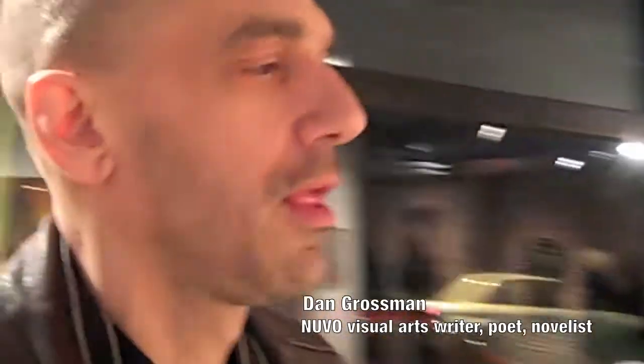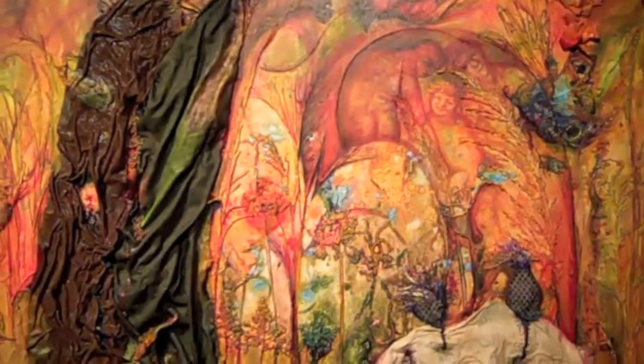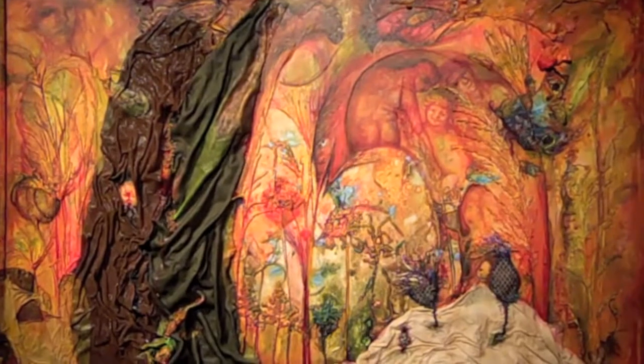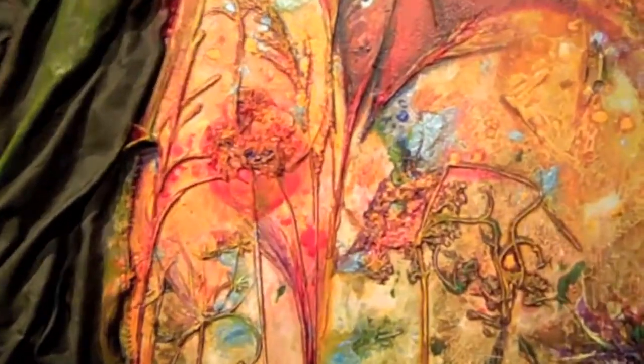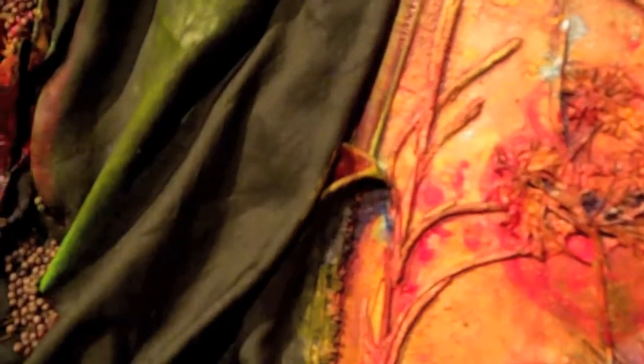Okay, so tell me what you think. Well, I really like this because of the way she incorporates the media so seamlessly into the work. It's as if she painted it, but it looks like she's using real flowers and real plants, and it's beautiful, and some of the imagery is just really captivating.